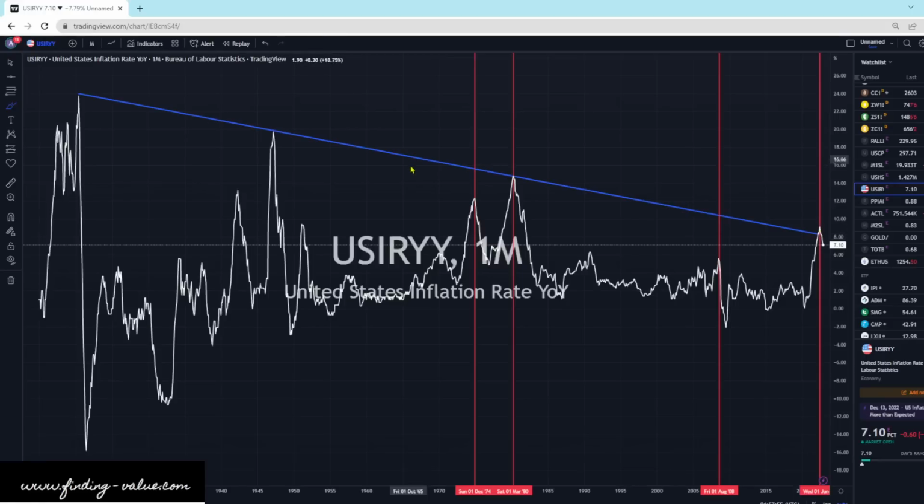We went all the way up and hit the long-term trend line right on the head there. We've pulled back a little bit. Now, what I'm curious to see is if we break to the upside here. Is that going to happen? I don't know. If it is, we're going to see oil, I think, try to push higher at some point.